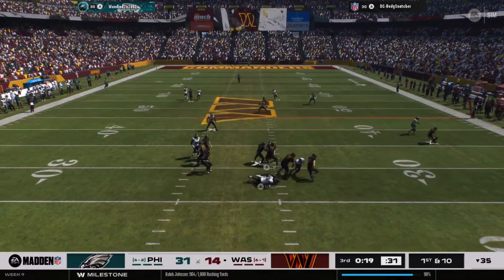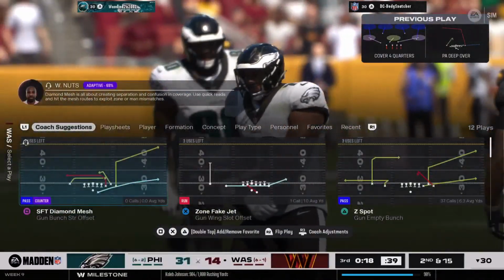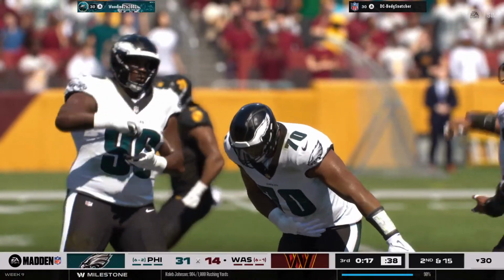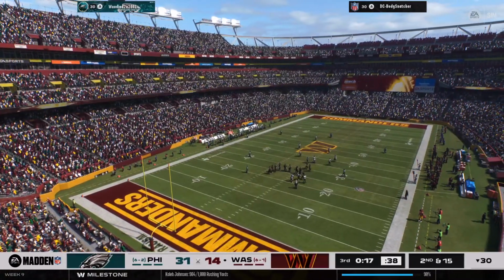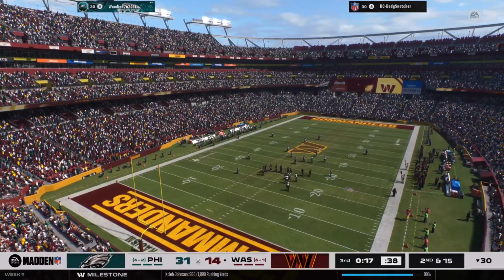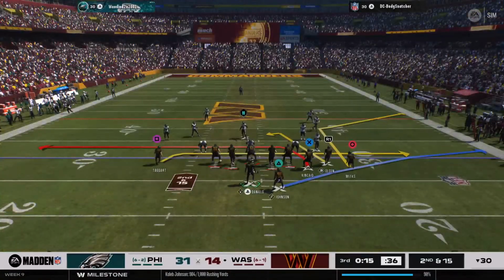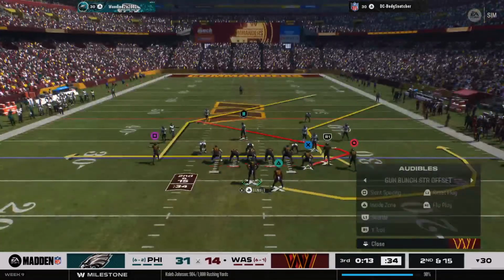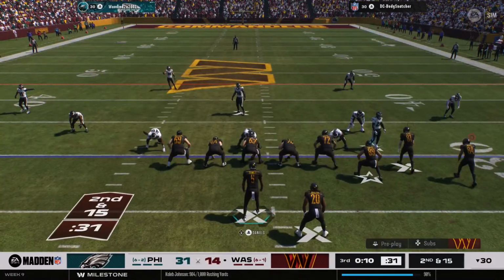Off the play fake, here's Daniels. In trouble, and down he goes. This is a great reminder of why it's so important to have great offensive tackles. When you get beat so fast off the edge, the quarterback has nowhere to go in the pocket to escape, and that's what happens.